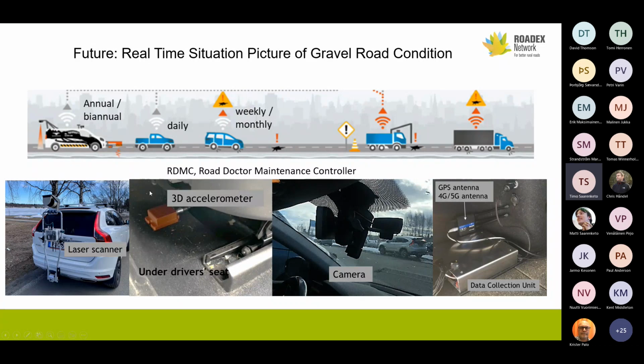Then we go a little bit further from these more specialized issues to more affordable, cheaper systems and real-time systems, what we are calling the Road Doctor Maintenance Controller, that we've been testing and developing. This is a system that you can install quickly on any vehicle, and we've been using it on road scanner vehicles, some maintenance contractors' vehicles, and also engineers' vehicles that are monitoring gravel road maintenance. This system has an accelerometer under the driver's seat, which is found to be the best place to measure the drive comfort that we are experiencing.